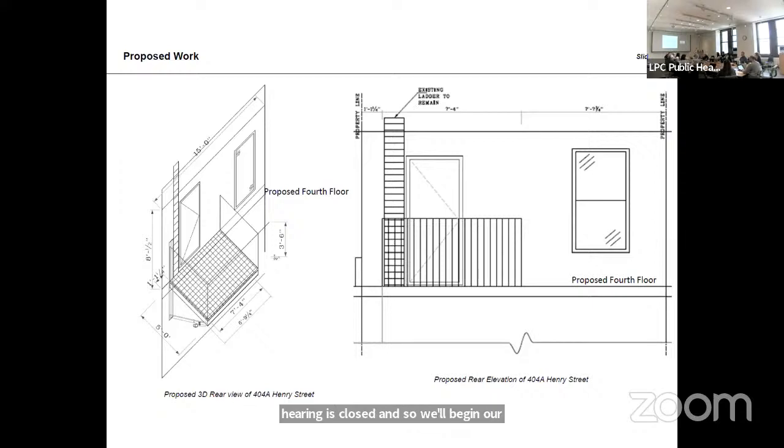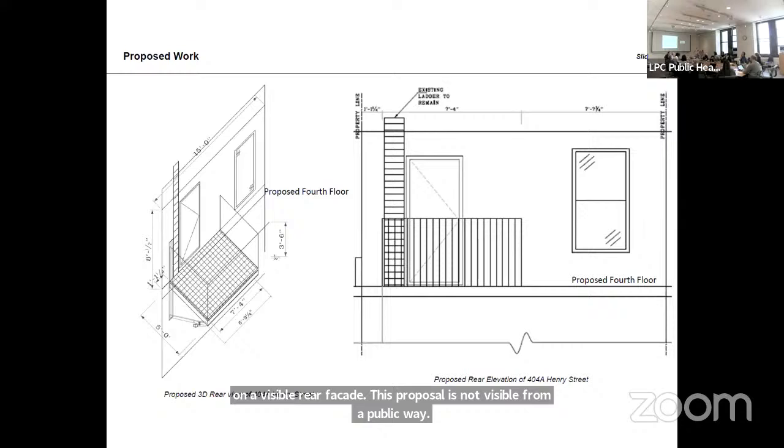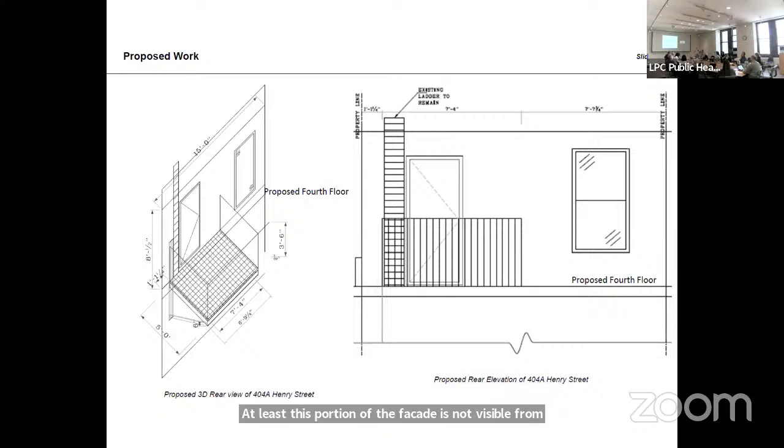This is a proposal to replace a fire escape basket with a balcony that will be designed and detailed like a fire escape basket, including the angle underneath. The applicant's balcony is slightly deeper and shorter in width, and the applicant has shown a similar approval where we approved a balcony on a top floor window on a visible rear facade. This proposal is not visible from a public way. At least this portion of the facade is not visible from a public way.